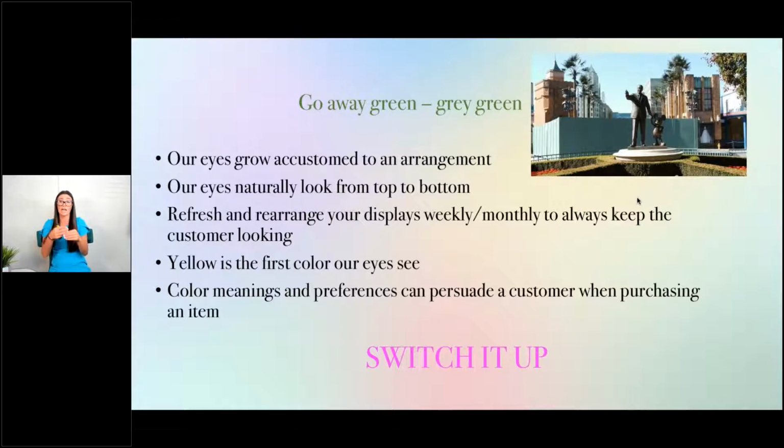You get the return of the client actually spending the time looking at it, touching it, feeling it, looking at what's actually on the shelves, even if it's all the way down at the bottom. So you want to make sure that you're doing everything from top to bottom, because that's how our eyes naturally work. You walk into your own salon, even if you're in the salon, you walk outside, you walk back in the door, and what is the first thing you look at? You look at your lotion shelves, especially if they're directly in front of the door. The first thing you do is look from top to bottom. It's just naturally how our brains work. So like I said, refresh and rearrange your displays weekly or monthly. That way you can always keep the customer looking, especially if you rearrange the location of things. They'll continue to look around and see what you have to offer.